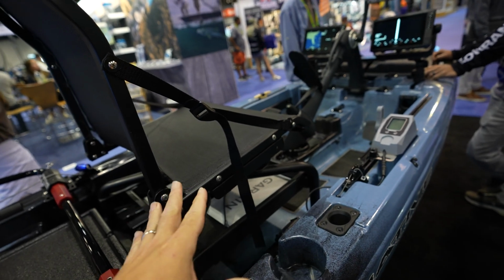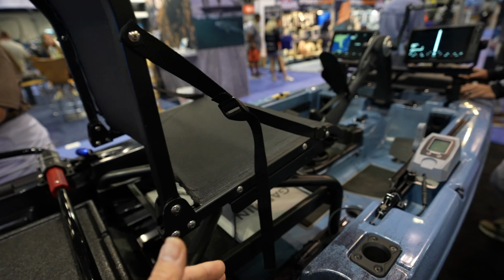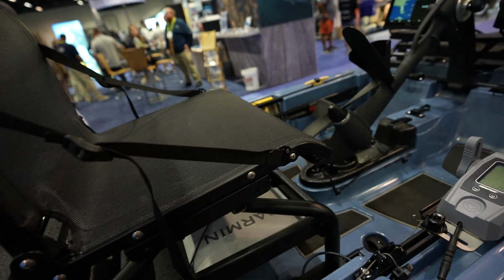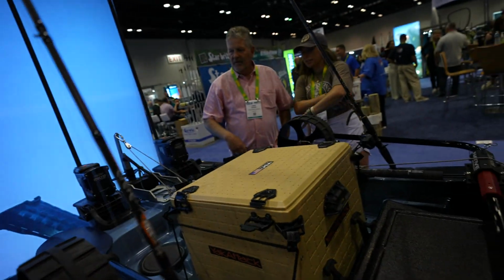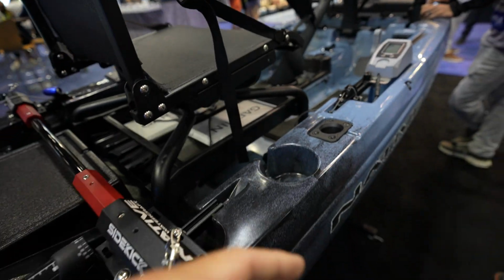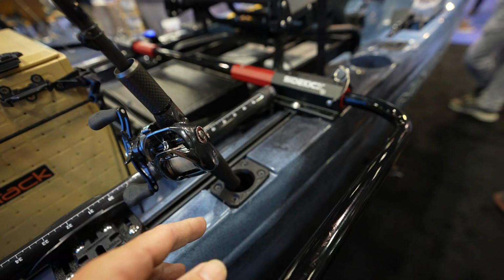I'm not gonna show you how it works. I'm holding the camera with one hand, and then it's difficult. But the idea is that you could definitely spin this around, and you could fish over there, over here, turn back, work on the motor if you have to, and you still have a cup holder. Wow.